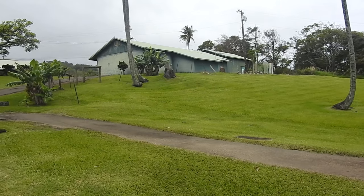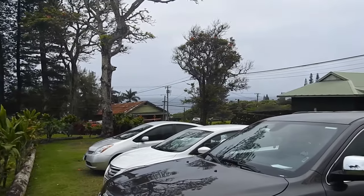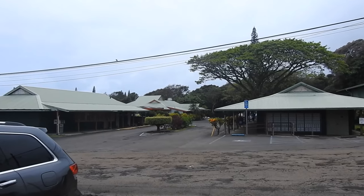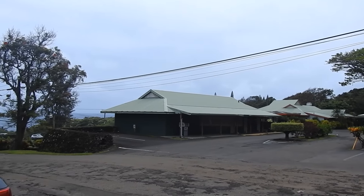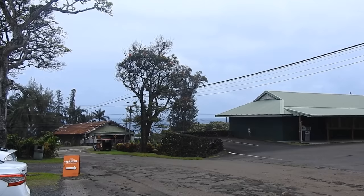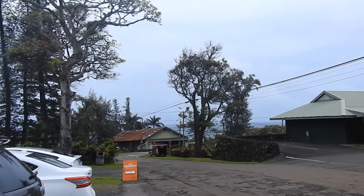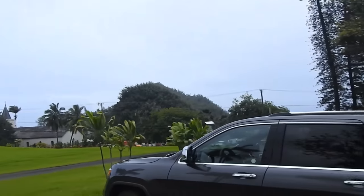So from here, we are going to head west and go around the southwest corner of Maui into the dry and arid area. It's going to be different. It's going to be fun. So that's going to be in the next segment or the next part of this series. So stay tuned. We're having fun with this.